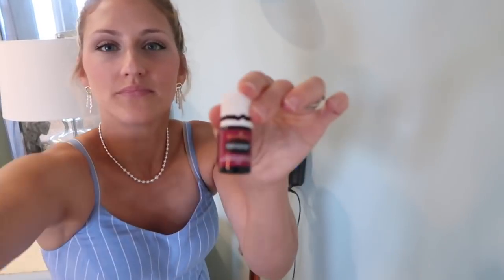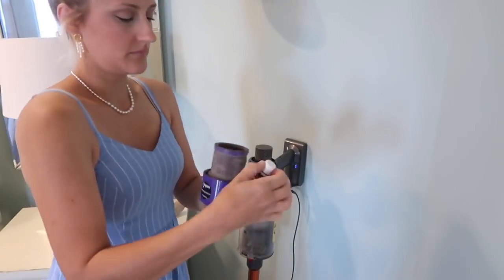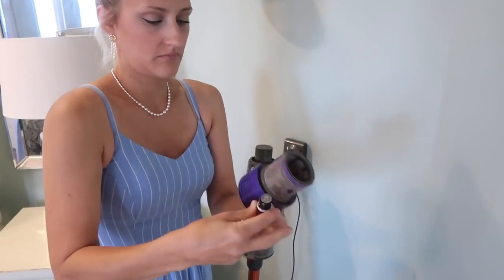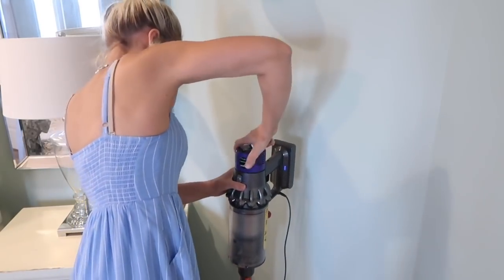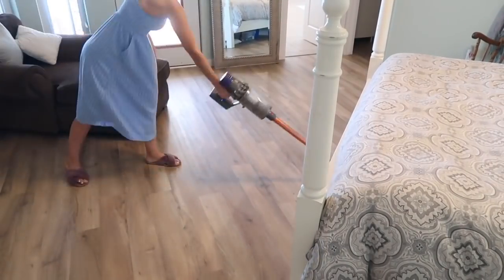I wanted to show you guys a little hack that I use to make the room smell amazing when you are vacuuming. So you take the filter out of your vacuum, and once it is clean, you place a few drops of purification essential oil by Young Living in there, and it just makes your room smell so clean and fresh.